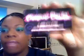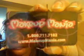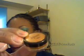So then our second turnaround, we saw these, I'm going to get into my haul now. We saw these pigments, and I was like, price, and I was like, yeah, I think we can start shopping now, okay? They were $3 for these pigments, and this is the place, Makeup Mania, okay? And I picked up these 3 pigments. This one's like a gold. This one's a purple.